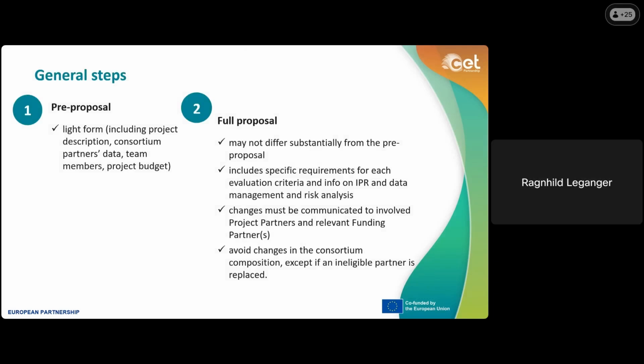Great. So the pre-proposal. If you want to submit a pre-proposal, it's very important to keep it in a light form. We only wish to know about your project, what you intend to do, and that includes a project description, consortium partner data, team members, and project budget. If you are invited to a full proposal stage, here we will ask you to go a bit in depth, and that means that you will have a 30-page outline instead of just a 10-pager, which you will have in the pre-proposal phase. And it shall not thematically diverge very much from what you submit in the pre-proposal.